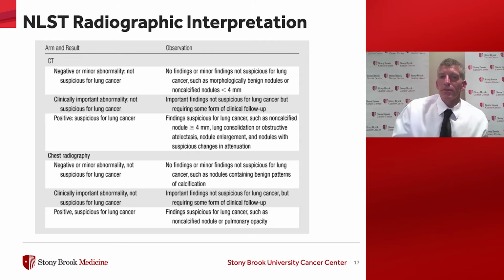So a few things about the trial. The criteria for you to be eligible for the NLST were you had to have at least a 30-pack year smoking history, had to still be a current smoker or have quit within the last 15 years, and they were ages 55 to 74. So that's the only thing that they included. If you had previous lung cancer, you weren't included. They didn't include any other secondary risk factors.